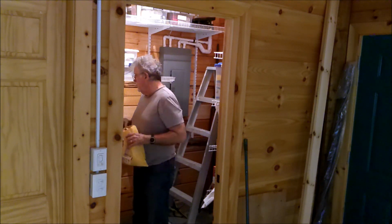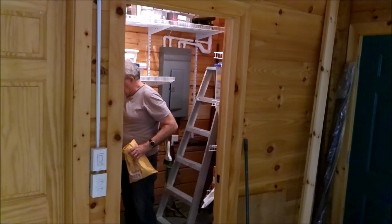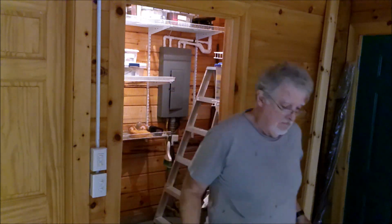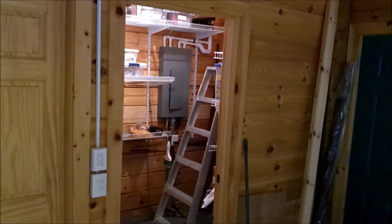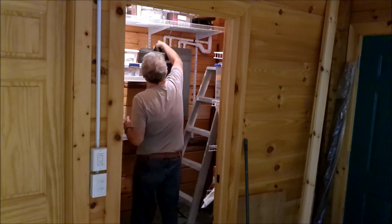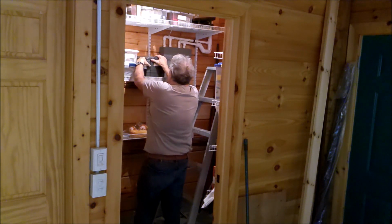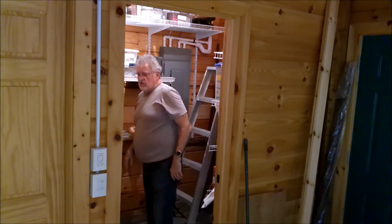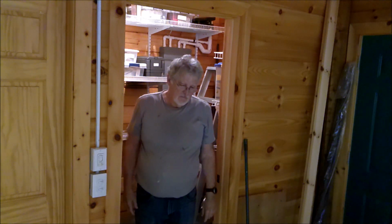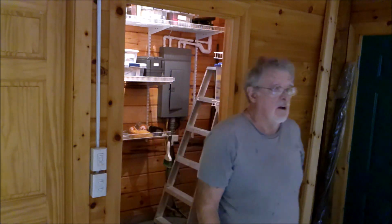Screen door hinges. And my anniversary toolkit. I'm going to put the anniversary toolkit back up here next to the screws. It's got wrenches, sockets, drivers, jumping cables, so all that can be used.